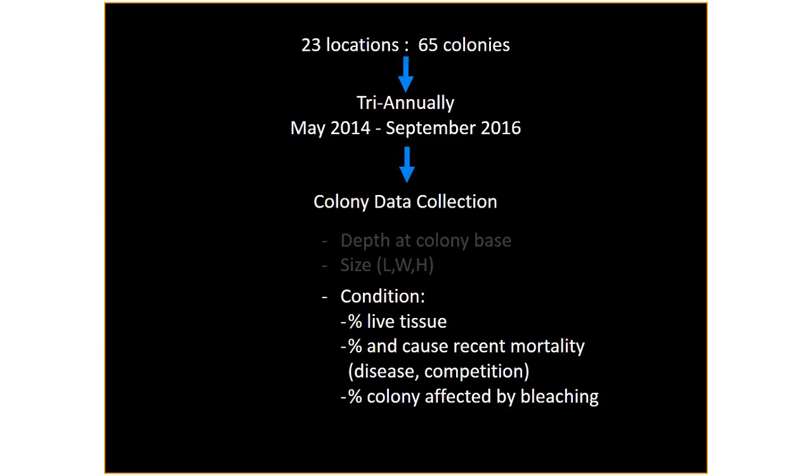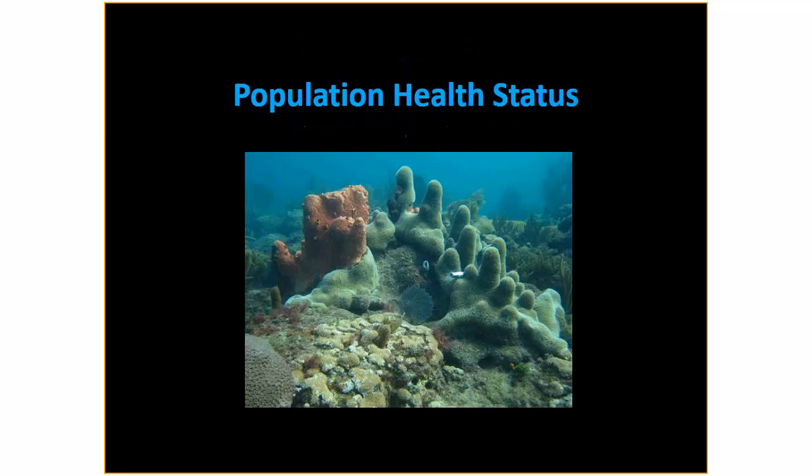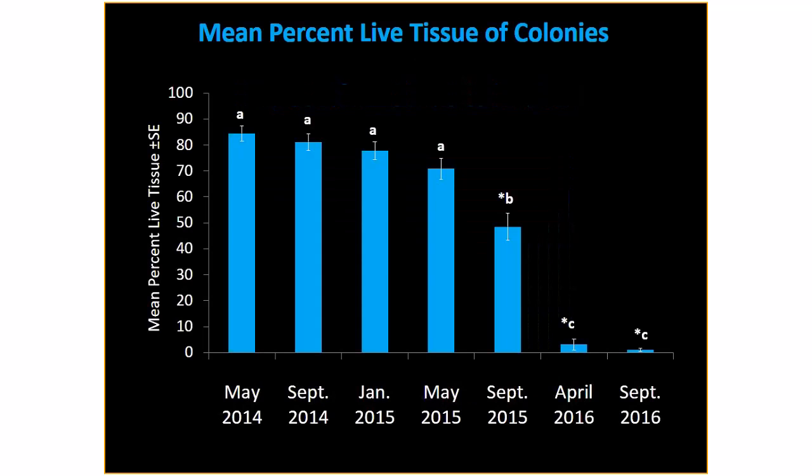Data we looked at was obviously the important demographic data for the size and the depth of these colonies. More importantly, what I'm going to focus on today is the condition of these colonies: percent live tissue, percent and cause of recent mortality, and the percent of colony affected by bleaching. We also surveyed designated areas around pillar coral colonies, which are called plots. In the plots, we looked at the species richness of the stony coral community within that area, and also any conditions noted on those stony corals, specifically the presence and type of any bleaching and disease.